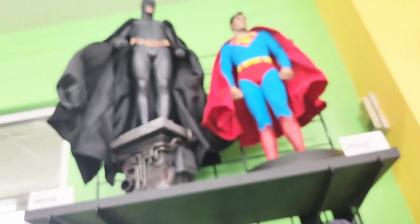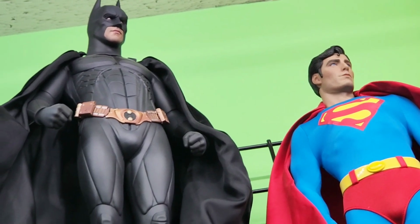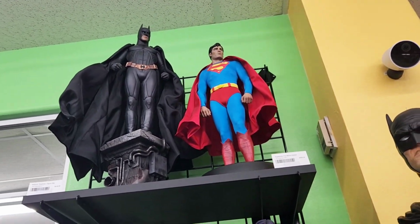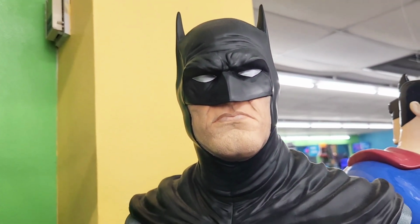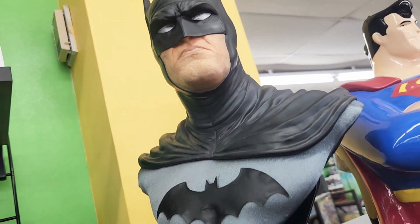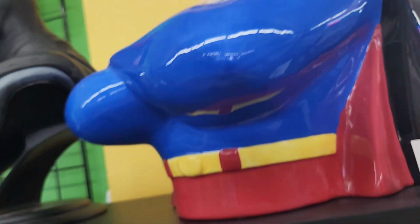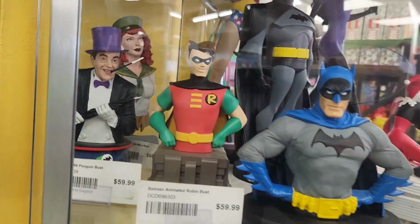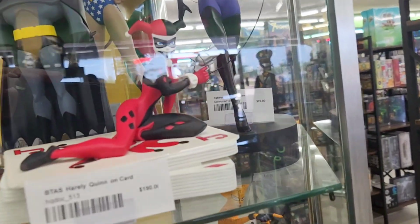Like I mentioned, they had a couple premium formats here. They have the Christopher Reeve Superman by Sideshow, and also the Bale Batman Begins piece. Also, again, both of those looked a lot better in person. Man, I had this thing 3 or 4 different times. This is the DC Direct old school half scale Batman bust. Really cool. They had these as well. I think this was a cookie bowl type of thing. And then, of course, some of the busts from Diamond Select and other companies, DC Direct.